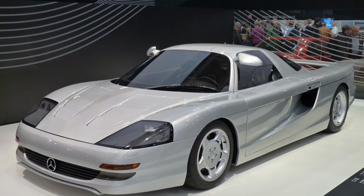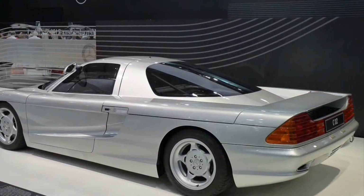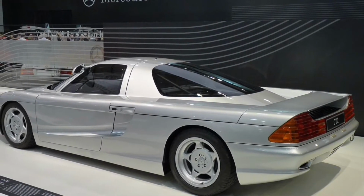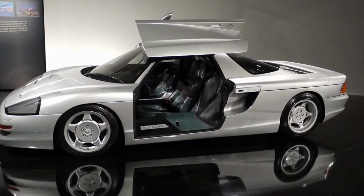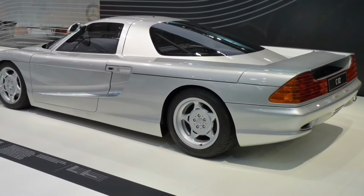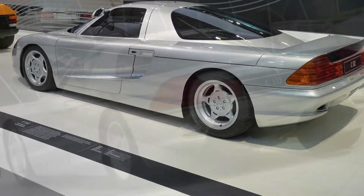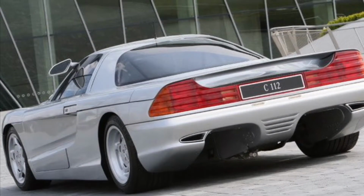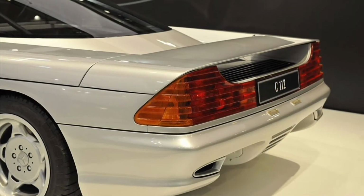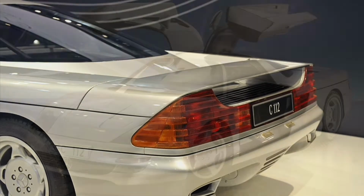The Mercedes-Benz C112 was an Italian-designed and built Mercedes supercar concept unveiled in 1991. Designed by Bruno Sacco, the head of styling for Daimler at the time, famous for designing the Benz C111, W123, and the R129. The C112 was intended to be the street legal version of the Sauber C11 Group C prototype built for the World Sports Prototype Championship.